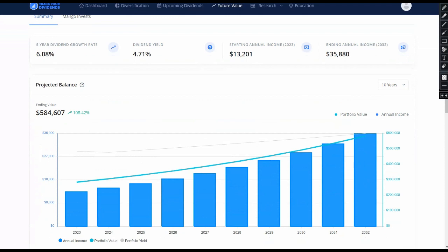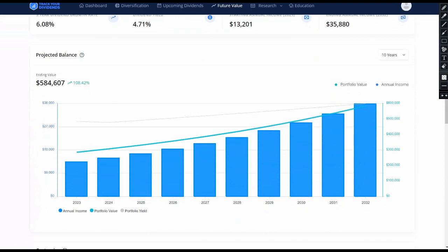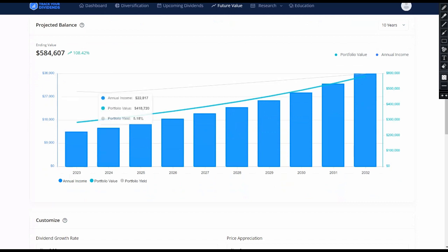So this is assuming my portfolio is reinvesting the dividends, but I'm not actually contributing anything on a month-to-month basis. So it's from now until plus 10 years. But to the end of 2023, the annual income would be $13,375. The portfolio value will be $285,000 with a portfolio yield of 4.69%. But let's progress on to 28 years. If I was to just leave the portfolio as it is, the annual income would get bumped up to $22,000.